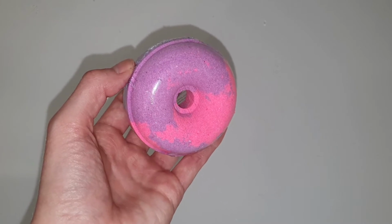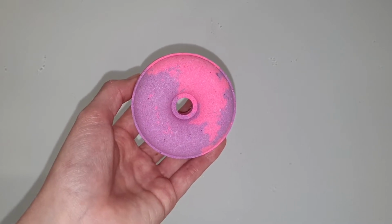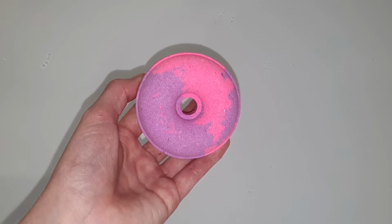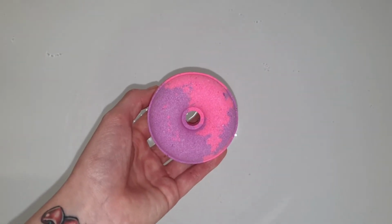Today I have a demo of the FLOWERBOMB Donut Bath Bomb by Phoenix Bath and Body. The FLOWERBOMB scent is described as a strong floral with beautiful hints of vanilla. The scent is sweet and powdery without being too overpowering and is warm and soft on the skin. So now, without further ado, I'm just going to put this little guy right down into the water.